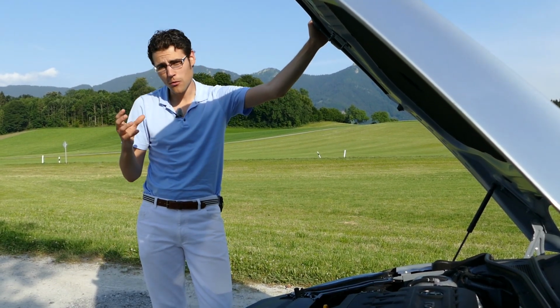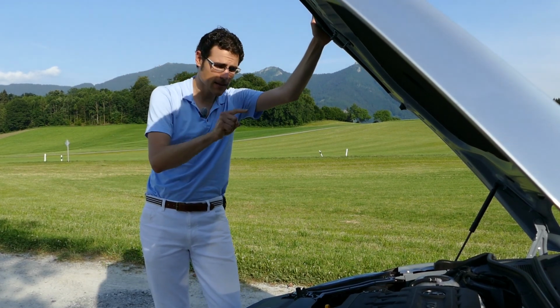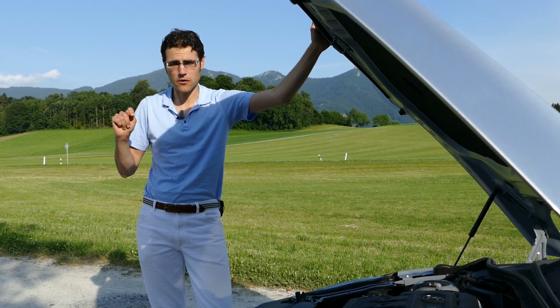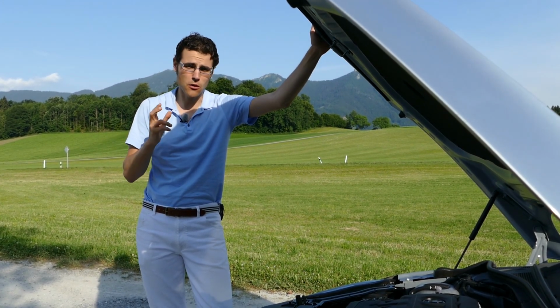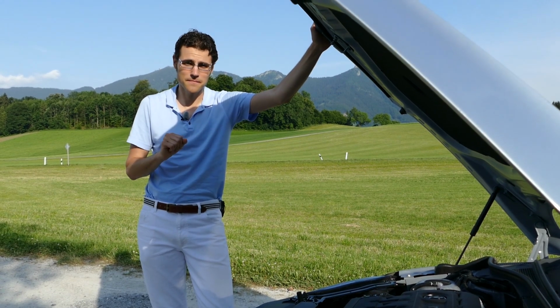The latter one is always combined with DSG and all-wheel drive. And this one here is always combined with DSG and optional all-wheel drive. So the 2 strongest engines are also available with all-wheel drive, petrol and the diesel.